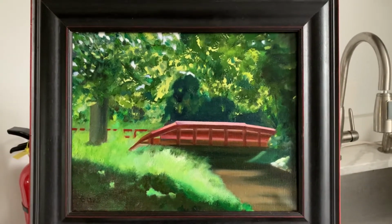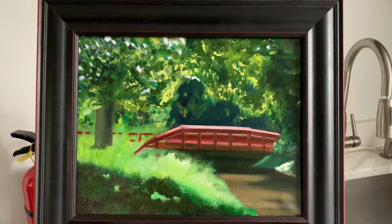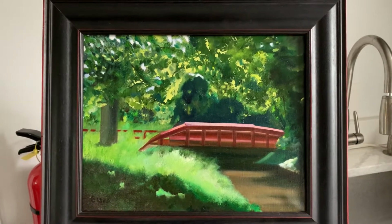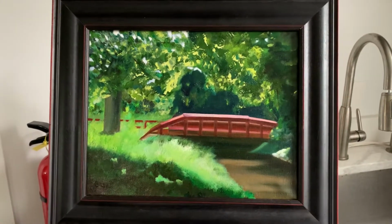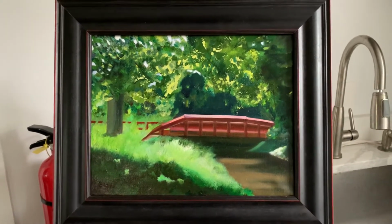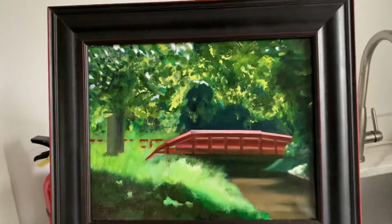And then you've got these trees that are sunlit with the lovely dappled effect, the bright color on the water, or actually the grasses, the slow moving water. So this is New Hope.